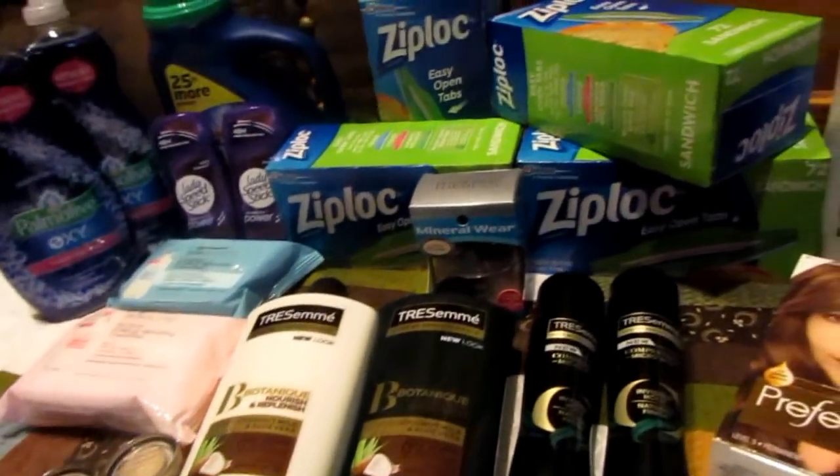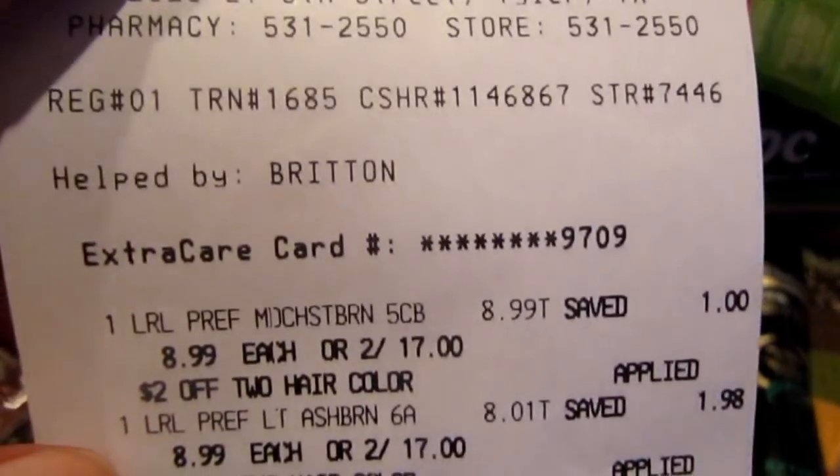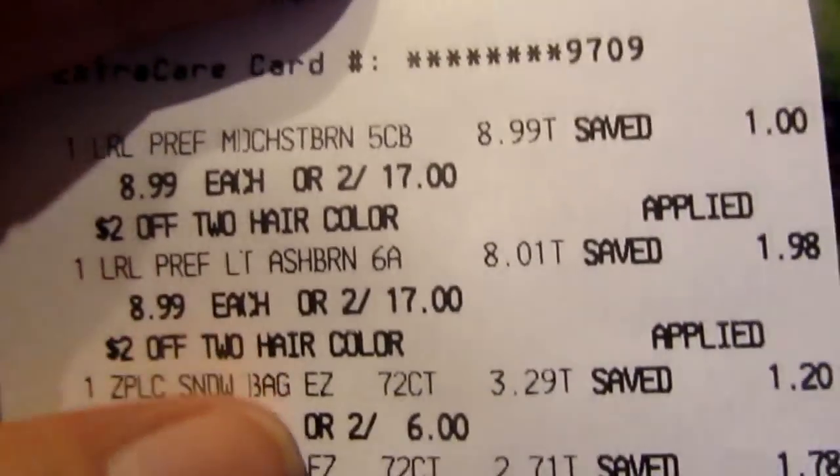Now, my total, let me show you my receipt on the first transaction. Now, Britton helped me tonight, and he is a dear. I just love him to death.